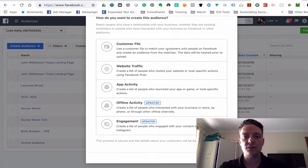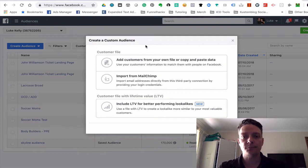All right, and then this is where it's going to give me some options. So you can build a custom audience of people that visit your website, people that engage with a post or your Facebook page. But the one we're going to be using is the customer file. So our email list exported from our CRM or from our opt-in page or our website. So we click on that, the top one.